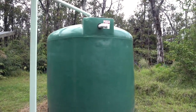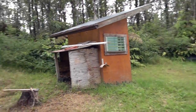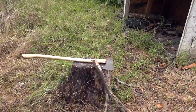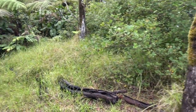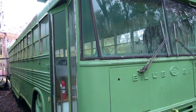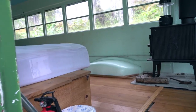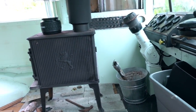Here's our water tank. So it's pretty cool. The place is kind of like self-sustained, solar generator. Got your own water, chop your own firewood, and there's also this. Let me give you a quick tour of the bus. Unfortunately, nobody was able to sleep in here because it was really cold at night, staying up here in volcanoes.